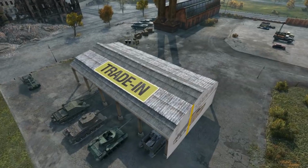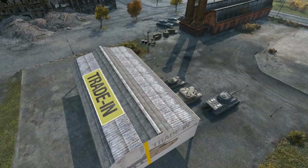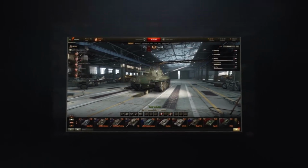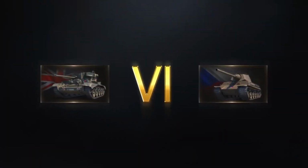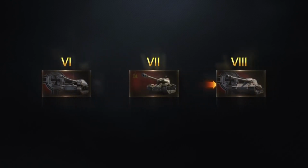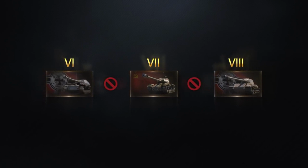Special offer, World of Tanks trade-in. We take your old vehicle as payment for the new one. Purchase any Tier 6, 7 and 8 premium vehicle available in the in-game store with a discount. We take most Tier 6, 7 and 8 premium vehicles, with some very rare exceptions. Keep in mind, you can trade your vehicle only for a vehicle of the same tier or higher. This means that you can't trade a Tier 8 vehicle for a Tier 6 vehicle. It works the other way round though.